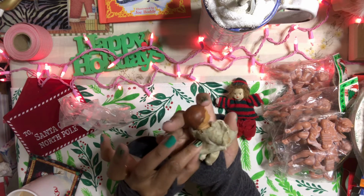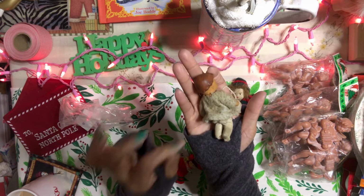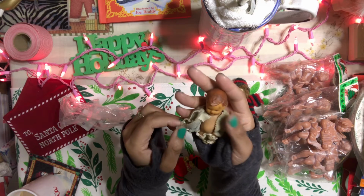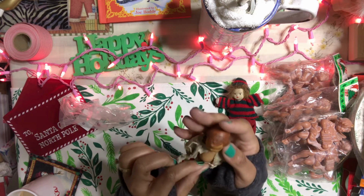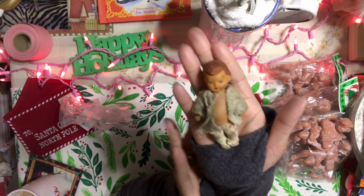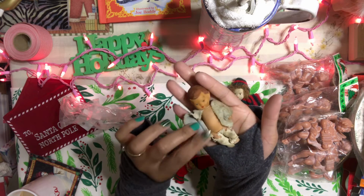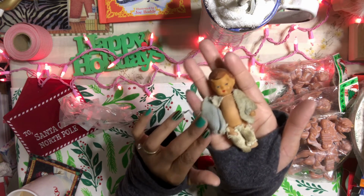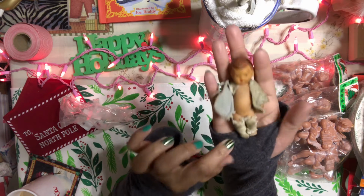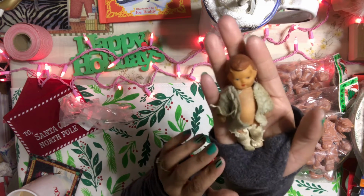I really wish I knew who made this, because everything is made by hand. The stitching is made by hand. The clothing is actually made by hand. Everything is just so detailed in this doll. I wish you guys could see, but it's just really crazy. And look at the body on the doll, how exact it is, right, to a baby. The belly is raised up. The legs are perfect. The hands are perfect. The face is very vintagey.